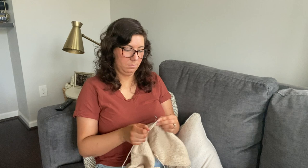Okay, so here we are a couple days later, and I've made some progress on the giant beige rectangle. I felt like this portion took absolutely forever, just knitting and purling back and forth. I began to remember why I don't knit cardigans. I definitely prefer knitting in the round. I'm way too afraid to knit a cardigan in the round and steek it.